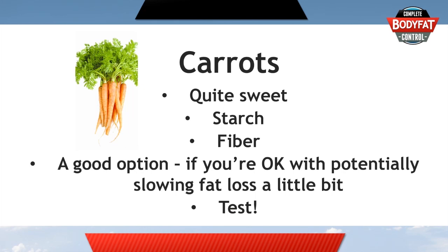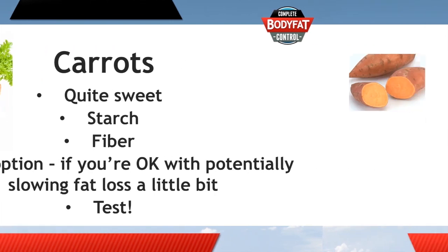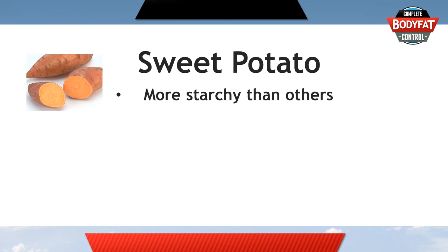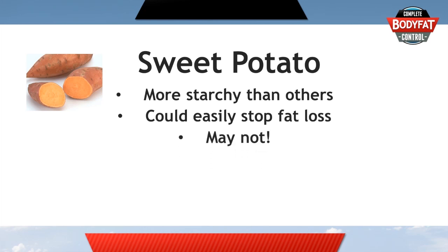Now, last on the list is sweet potato, and I want to put this one just a few steps away from the others that I've talked about. Sweet potato really is a lot more starchy than any of these other grey foods I've talked about, and it could easily stop fat loss entirely, but it may not. So it's a question that comes up a lot because a lot of people are familiar with sweet potato and they really, really enjoy the flavour of it. So I really do suggest testing in small amounts.